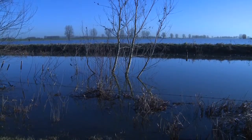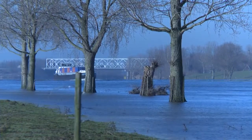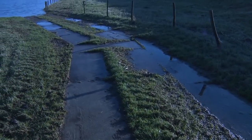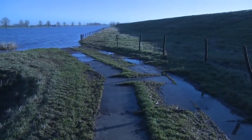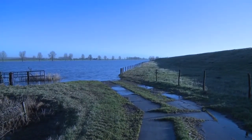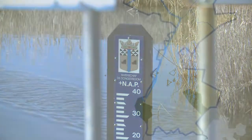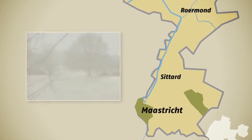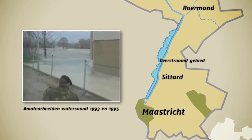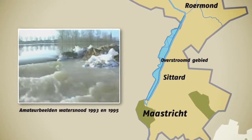Over the centuries, rivers have had increasingly less space. They are wedged between ever higher dikes, and more people live behind the dikes. At the same time, the level of the land behind the dikes has dropped through subsidence. It also rains harder and more often, forcing rivers to handle more water. Although the Dutch have a reputation for successfully fighting against water, the 1993 and 1995 water disasters demonstrate that increasingly extreme weather requires a different approach. Not fighting against water, but giving water more room.